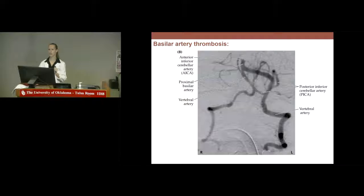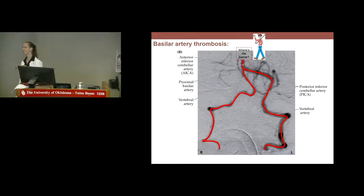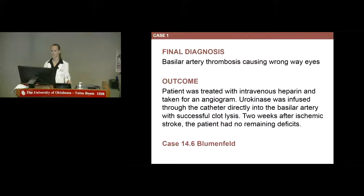If we look at what's happening, this is an angiogram. So this is actually X-ray technology with dye in the vasculature. And there are the vertebral arteries coming up, and they fuse to form the basilar, but what's missing in this patient? Blood flow in the basilar artery. So does it surprise you that he has an issue? No. What surprises you is that it's not even worse than it is. So he did have a clot in his basilar artery. There actually ended up being some stenosis that the clot really brought out, so that he ended up with wrong way eyes. So he had a problem with his abducens nucleus.